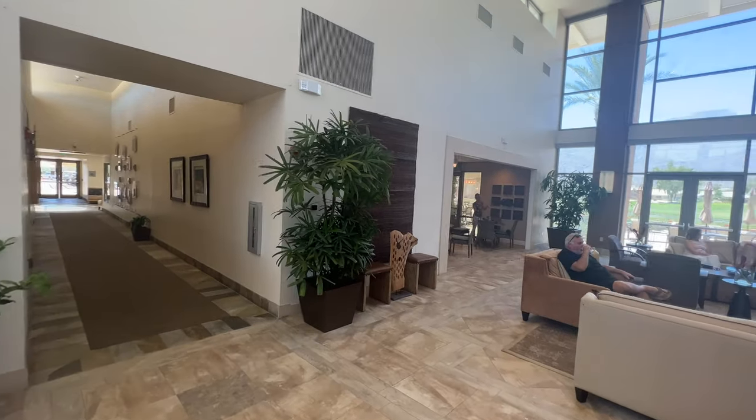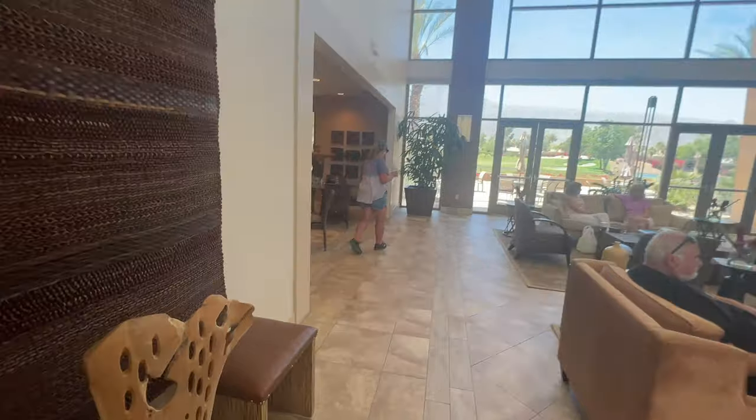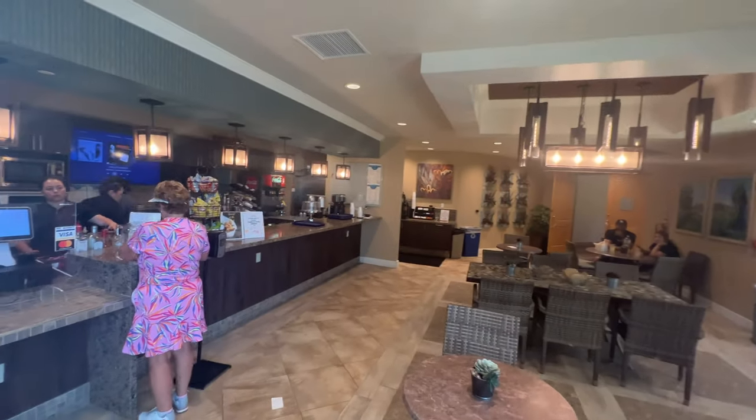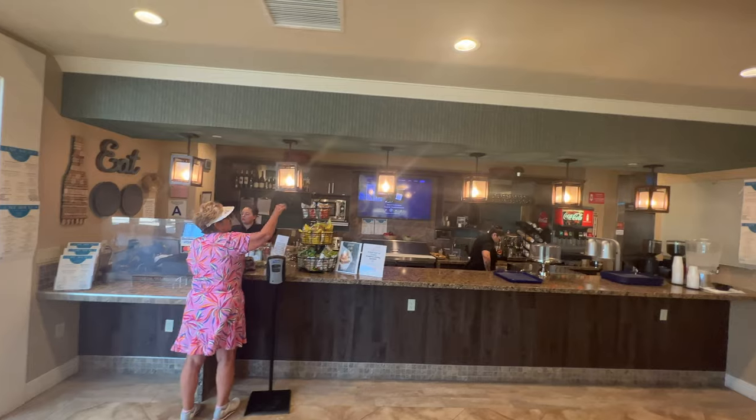For breakfast or lunch, visit the on-site restaurant Cafe Solas, which offers American-style dining options. The indoor ballroom hosts events such as concerts, comedy nights, dance parties with a meal, bingo, and more.